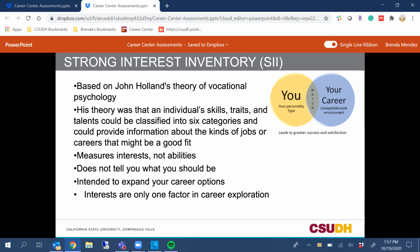It's really intended to expand your career options, especially with folks with broader majors. And it's an interest inventory because interest is only part of your career exploration, right? Because it's also including what's important to you, your values, and also what you would want to do in terms of like your personality and preferences.